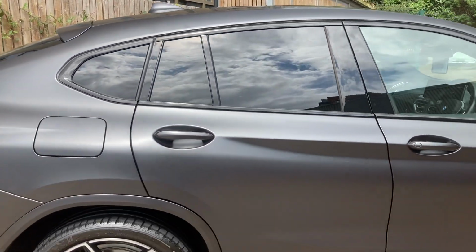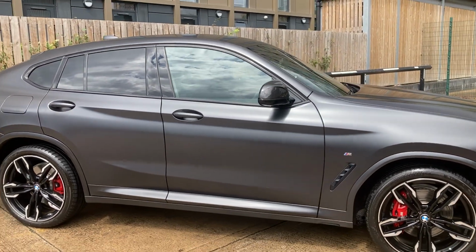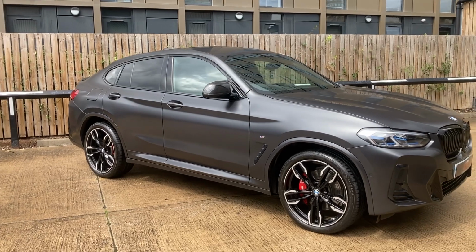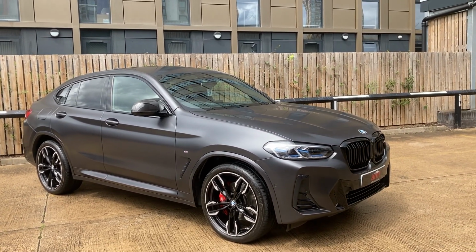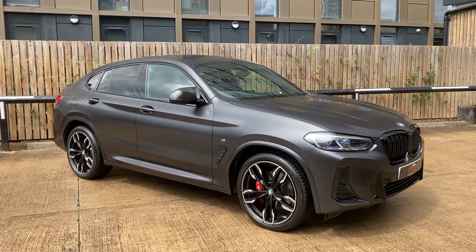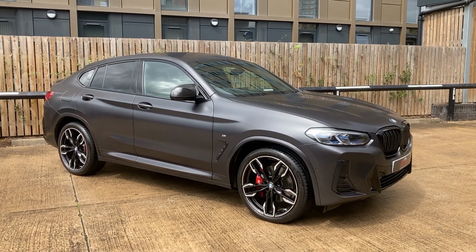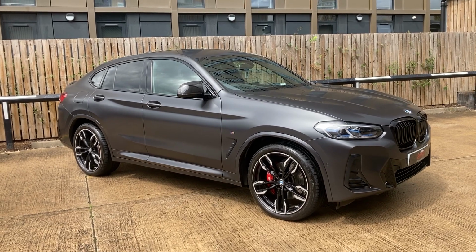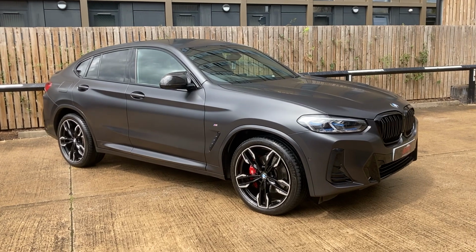Inside, got a beautiful ambient lighting system, 2-stage driver electric memory seat, Harman Kardon sound system making your music nice and crisp. Got heated front seats and automatic lights and wipers, cruise control, satellite navigation, heads-up display, DAB digital radio, and the virtual cockpit, so you can have your satellite navigation behind your steering wheel on that instrument panel there. Got climate control and keyless entry and start.